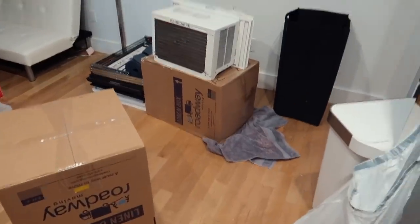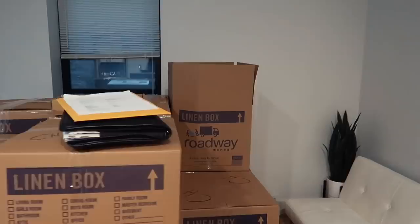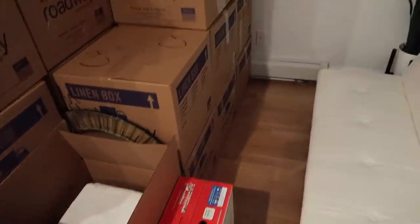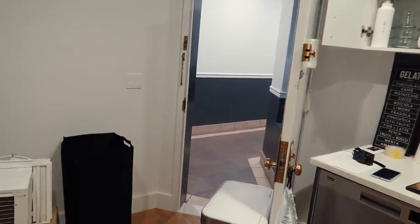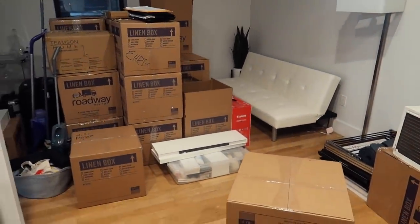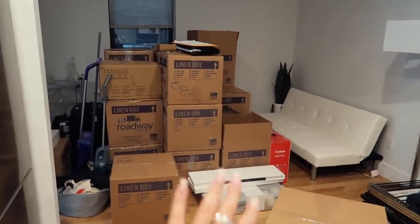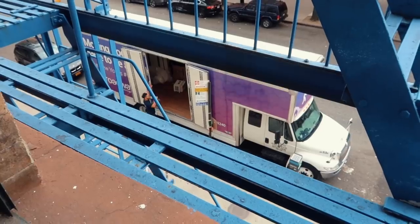So this is what our apartment looks like right now. Very cute. We have so much. They're gonna bring up the wardrobe boxes right now. And I'm going to leave, but they're going to put our clothes in the wardrobe boxes, and then this is everything from our bedrooms.